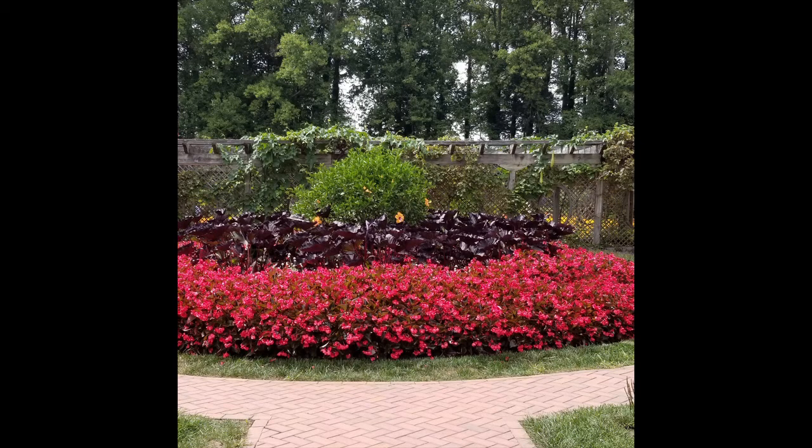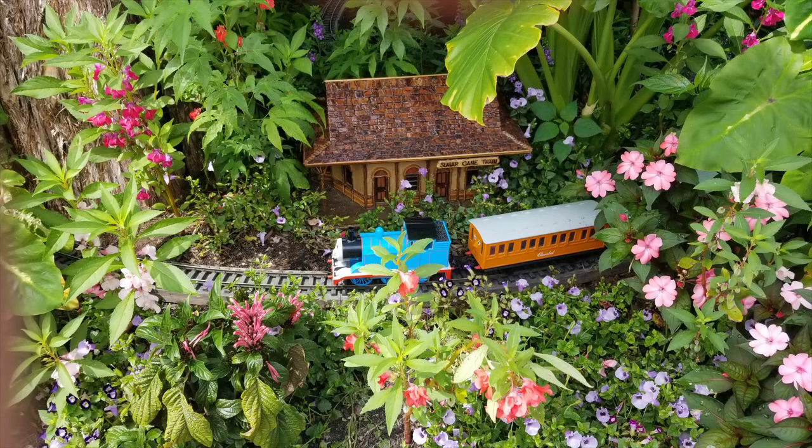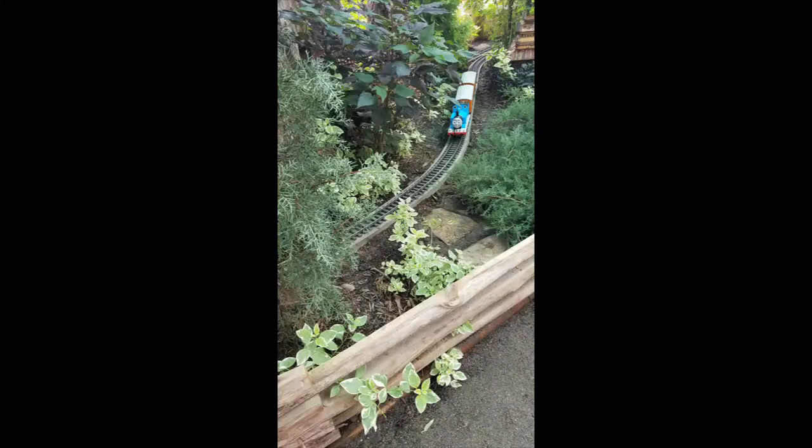They have beautiful gardens, so we got to go out and see the gardens and walk around, and they had gigantic plants. We didn't have a whole lot of time to see the gardens because we had to get into the house. And I found Thomas there. They had a little train thing, and there was Thomas fooling around. Yeah, he's so cute. I wish you could have seen more.